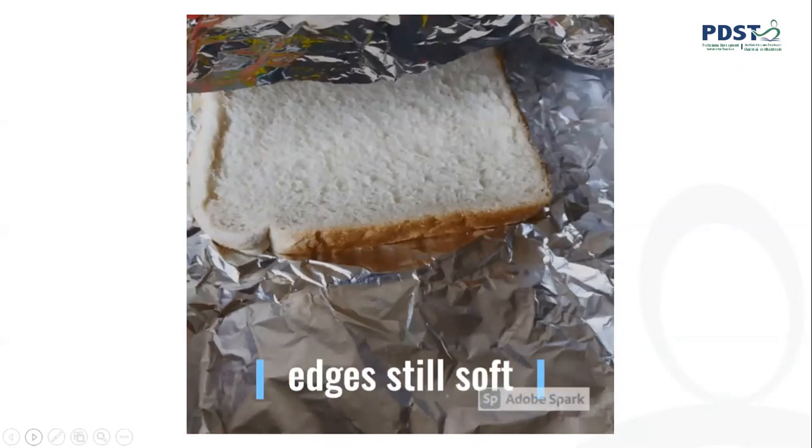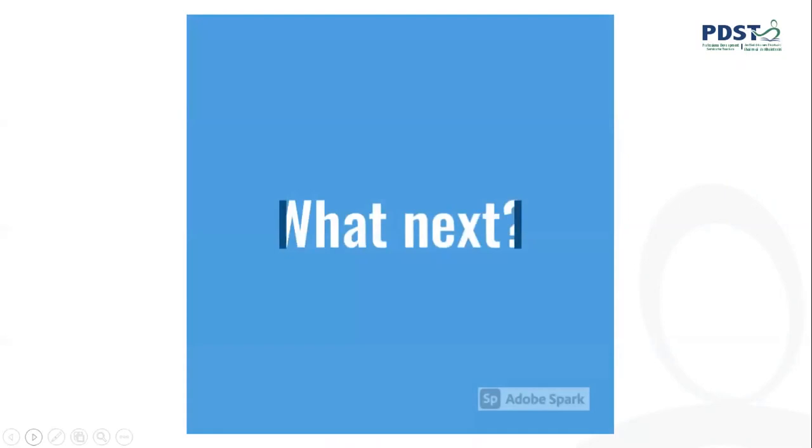We found out the tin foil kept the bread fresher. Now we really want to know why the tin foil is the best.